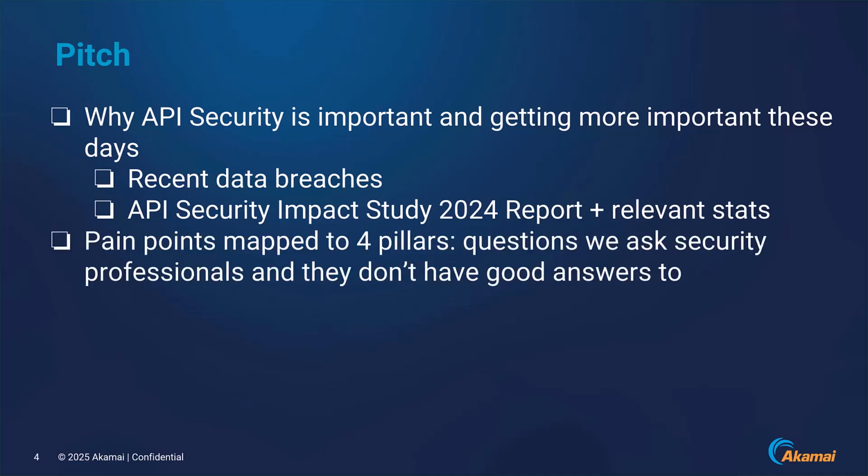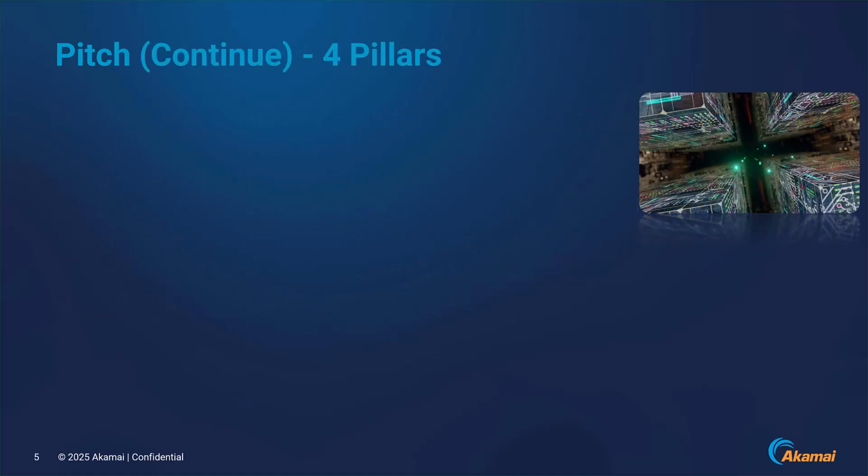Then, there is the pain points map to the 4 pillars, the slide with all the questions that we ask security professionals. Prospects don't really have good answers to how many APIs they have, or what kind of data is flowing through their APIs. If they have any posture issues, can they detect and mitigate any OWASP API Top 10 issues in runtime, and more? Do they have any scanning or API security testing solution tools for their API developers earlier in the software development lifecycle? And then we drill down into the 4 pillars.